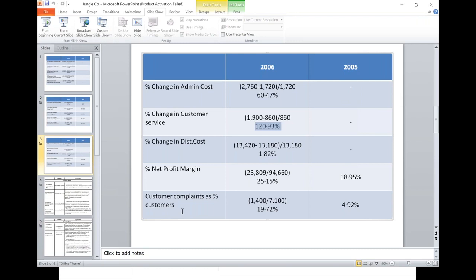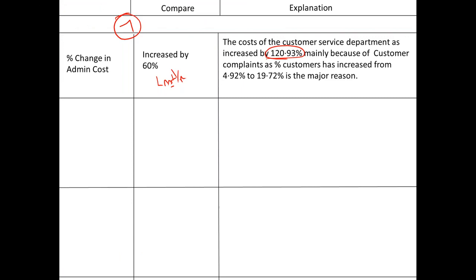Customer complaint as a percentage of customers means that from 4.92% in 2005, the complaints have gone up to 19.72% in 2006. So what do you expect then? If your customer complaints have gone up from 4 to 19, that is why customer service cost increased. And when the customer service cost increases, that increase is by 120%.